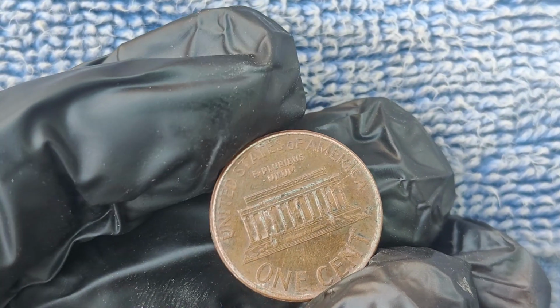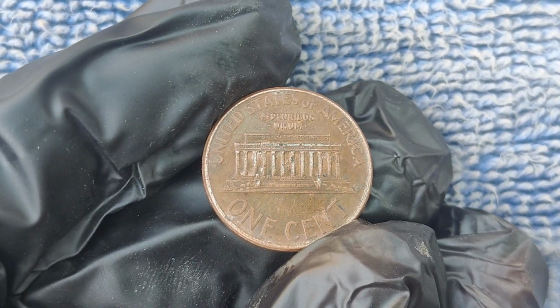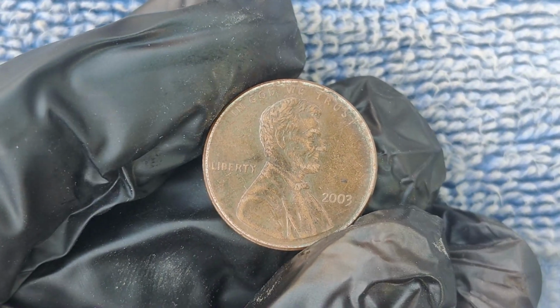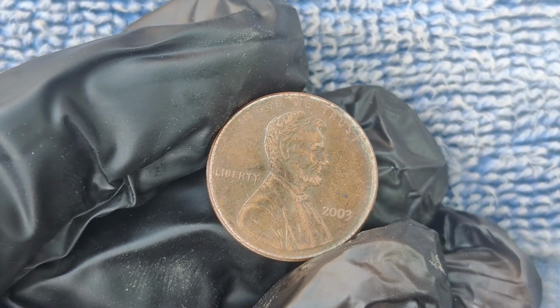So, what should you do if you find a 2003 penny without a mint mark in your collection or in your pocket change? First, make sure to keep it in good condition. Don't clean the coin or try to polish it, as this can reduce its value. The best thing you can do is to get it professionally evaluated by a reputable coin grading service.